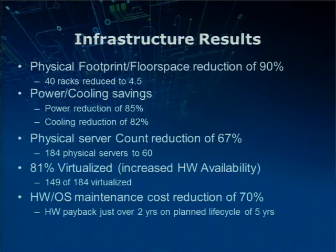Six months. The whole project took about, I would say, just over a year from the time that I was involved. But the actual migration was done, I believe, over about a 6-month period.